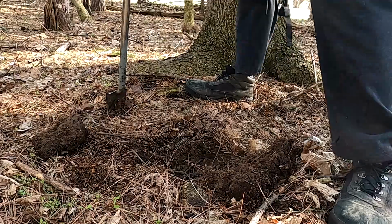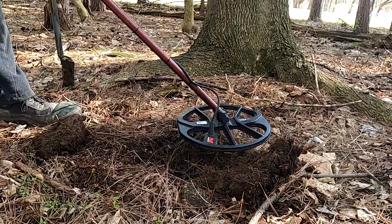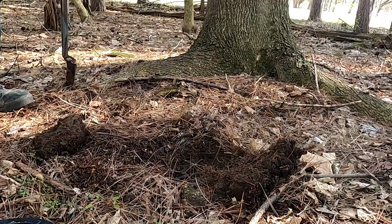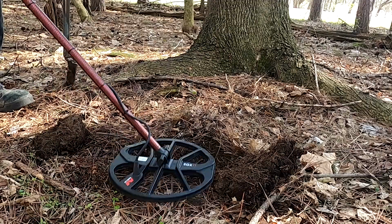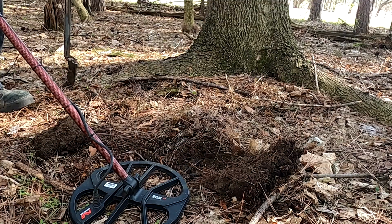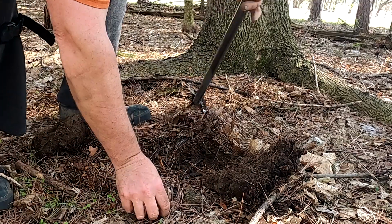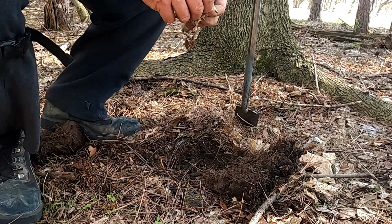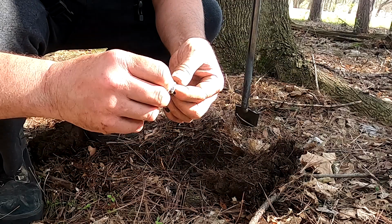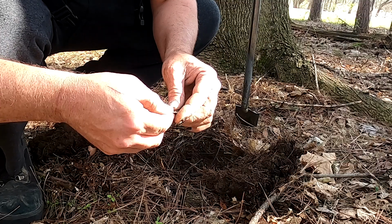Very strange. That's over here. Might be a couple signals in the hole. Whatever it is, I think it's small. Oh, look at that. I popped it out. It's a Mercury dime. Two pieces of silver for today. Nice. It's a 1941, just like the wheats.